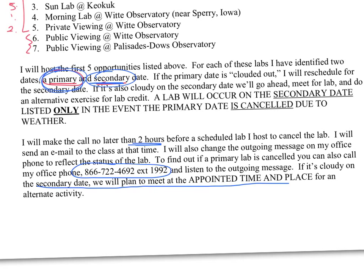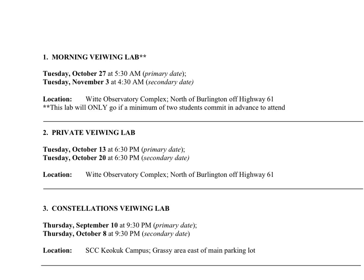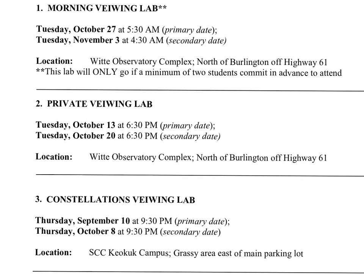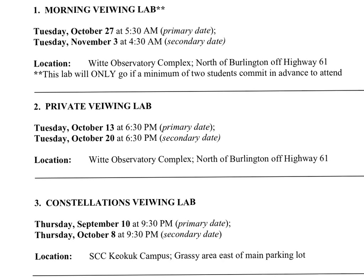If it's rainy, that sort of thing, I might secure something inside at the Keokuk campus or at the Whitty Observatory. I'll show you how that works. So here we go. Again, you don't have to come, but these first two are actually at the Whitty Observatory complex.